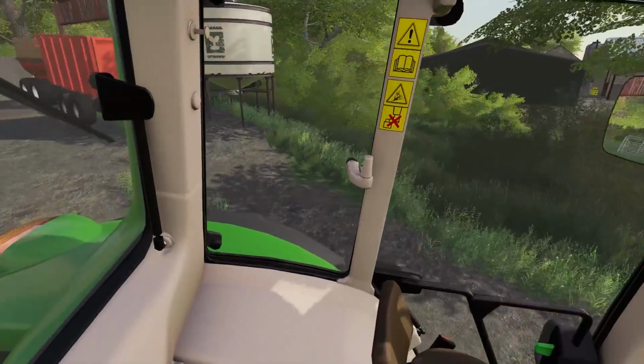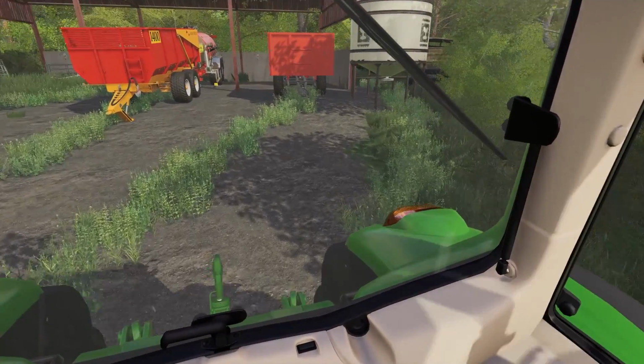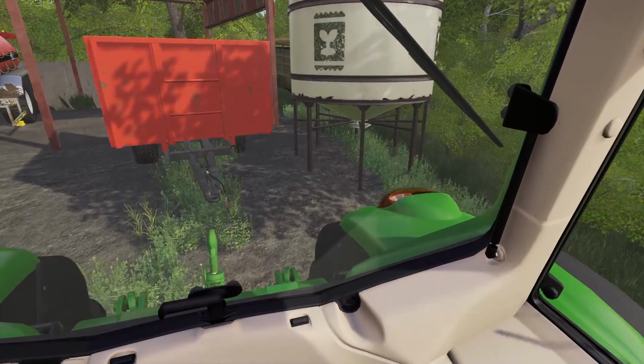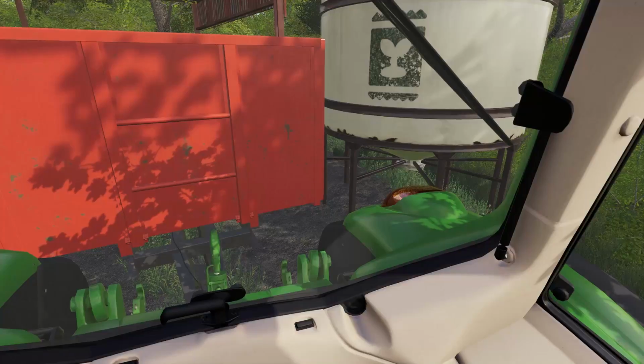This red trailer to the side of me here, this one's going. We've had this for a long time. It can still do a job somewhere, but I'm just going to put it into a local auction, and we get what we get for it. So that'll be fine for me.